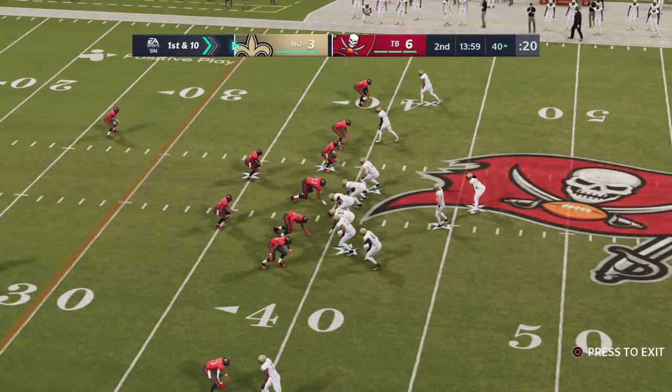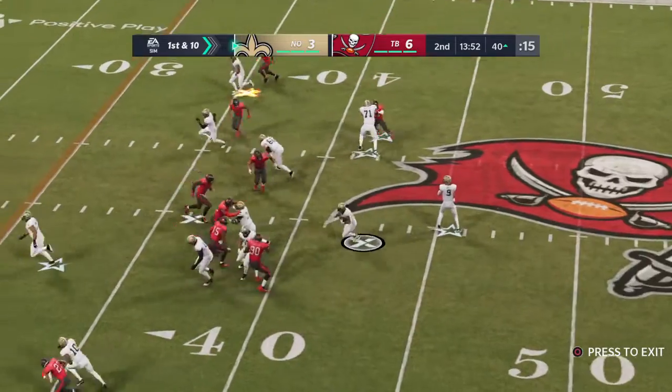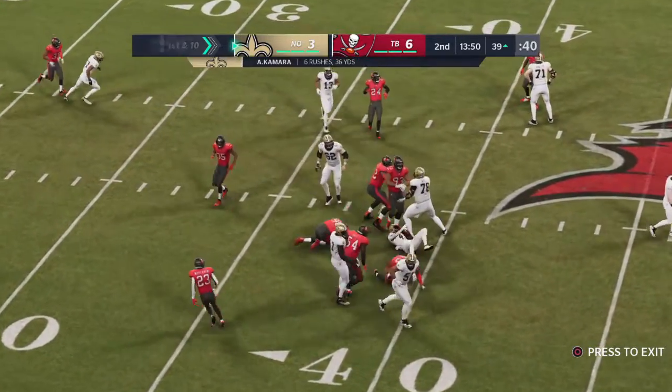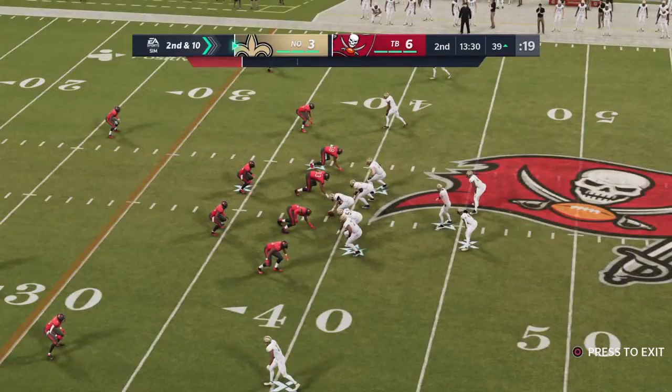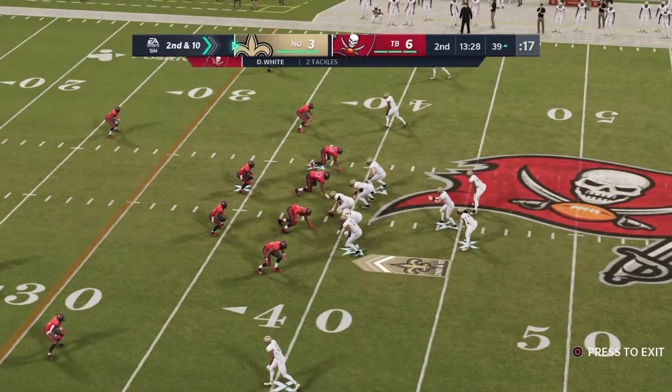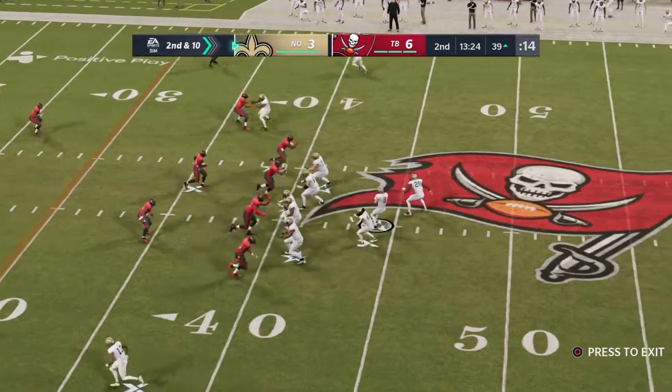This offense finding its legs now. Here's another 1st and 10. And they'll let the quarterback keep it here on 1st and 10. And not able to break away this time as they're going to stop him right around the line of scrimmage. No gain on the play. 2nd and 10. At the 39.